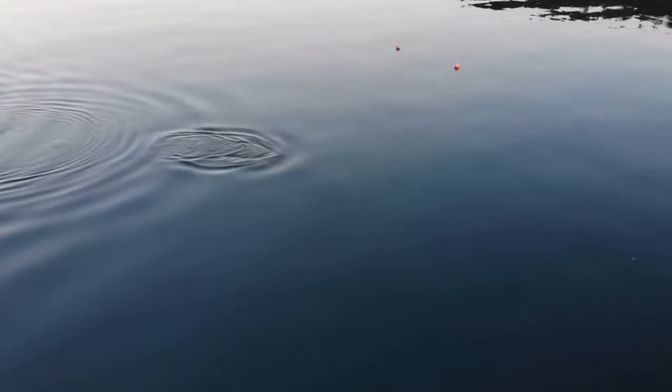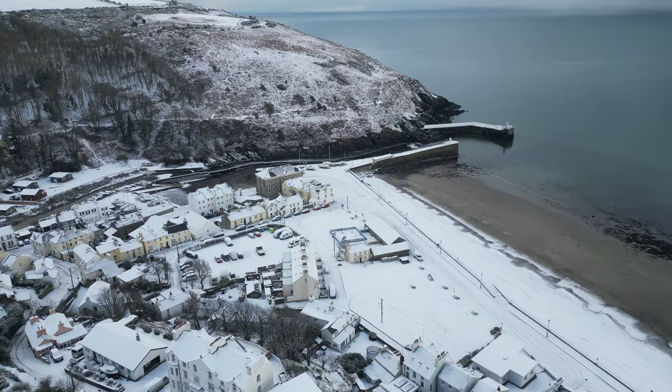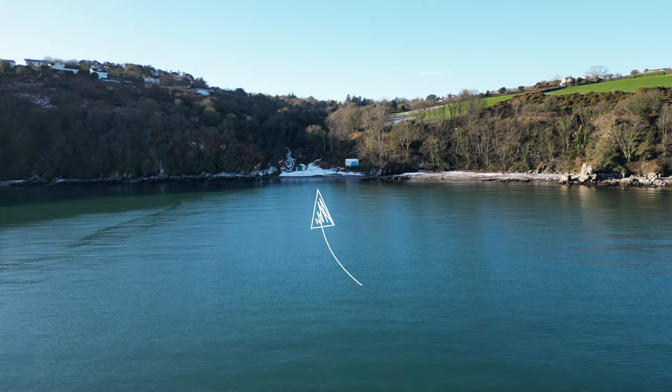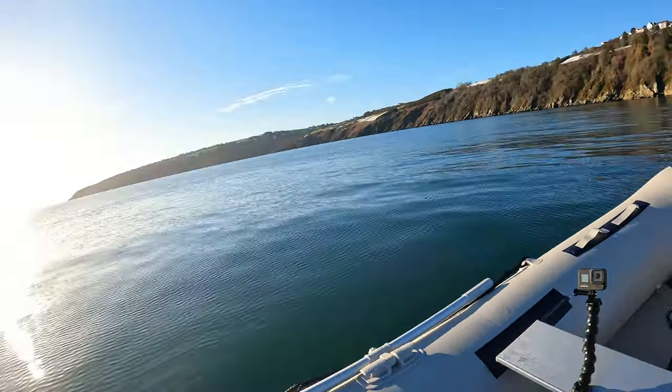So, the island, beautiful. 2 days ago, it was completely covered in snow. Where we're going to go now, Garwick, I think, from what I can see, still has a little bit of snow over there. So what I think I need to do is get a tiller extension handle so I can sit more in the middle of the boat, because as I'm riding along, it's sitting quite high.